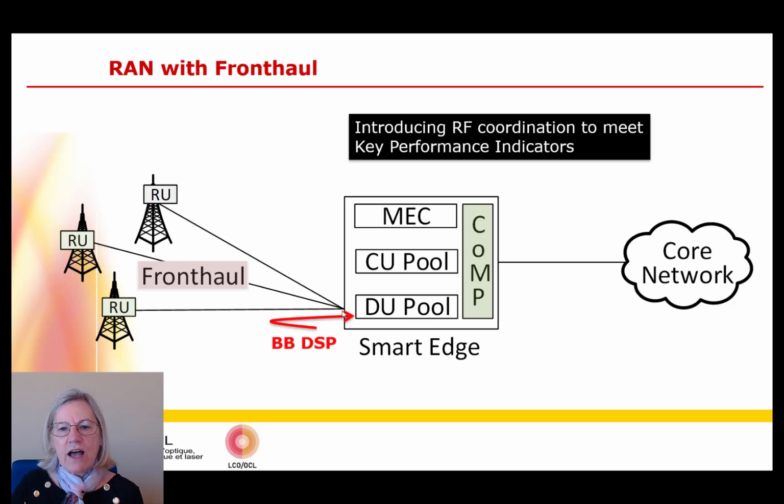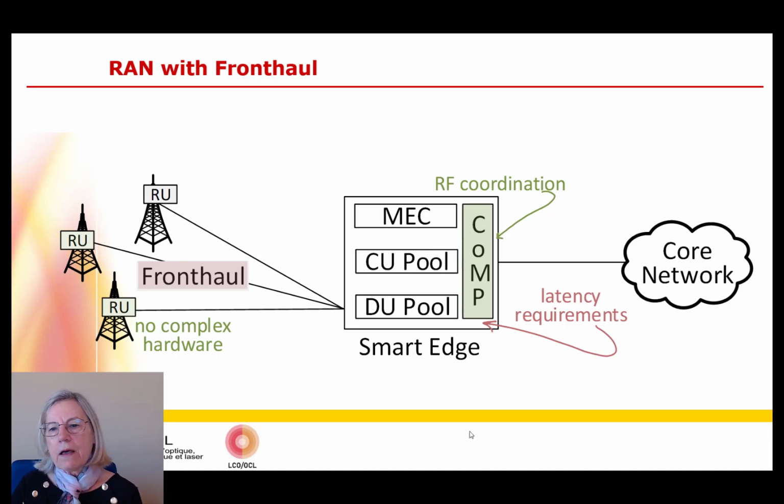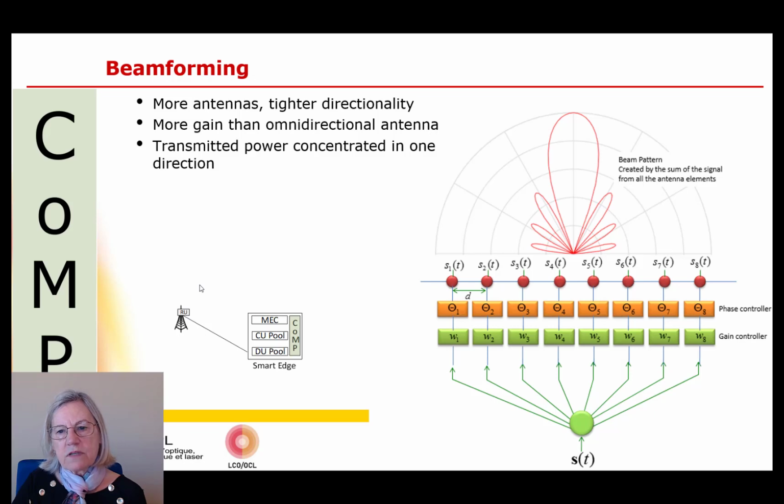And at the smart edge, we're going to be doing the digital signal processing, the baseband that we always did traditionally. But in addition to that, we're going to have this coordination. So this CoMP, the acronym used in the 5G standard, is where we're going to do this RF coordination. And of course, this coordination at the RF level, with these mobile devices zinging along and these RF channels changing very quickly, has very strict latency requirements, especially as we move into the future into very advanced applications which are not just coordinating RF signals, but also perhaps doing control of autonomous vehicles, which have, again, very strict latency requirements. So these are the advantages of this for the fronthaul, but it also comes with some challenges.